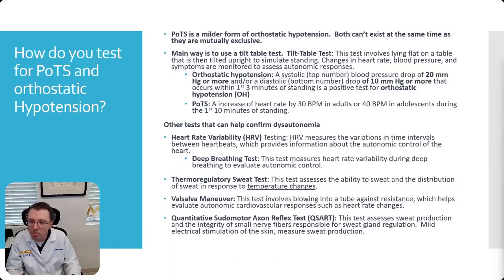How do you test for POTS and orthostatic hypotension? So, what's important to know is that they are mutually exclusive. POTS is just a milder form of orthostatic hypotension. They can't exist at the same time. You can't have them both. If you have one, you don't have the other.